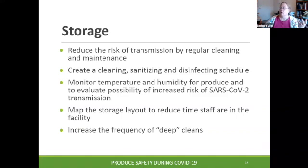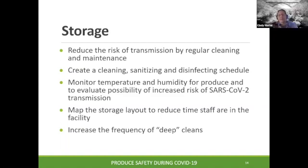And as a result, the longer your staff are in there, the more chance they have of getting exposed to anything that could have been left, even if it's not on a surface. So having that storage layout so that everybody knows where things are, and that it's easy for somebody to get what they need and get out without spending a lot of time inside, is going to be really critical. And also, it allows you to do that first in, first out.